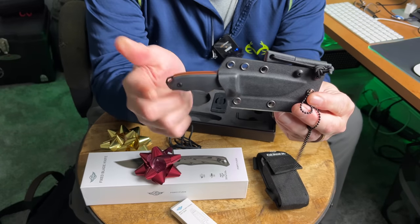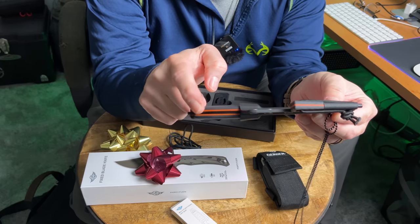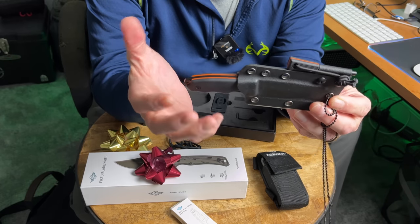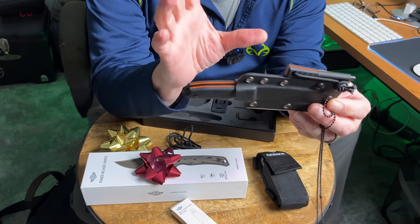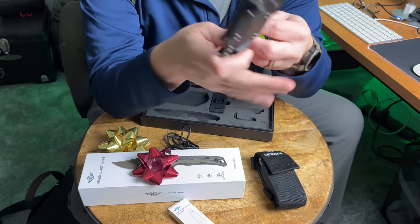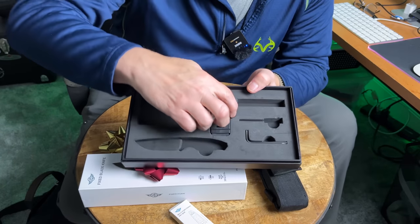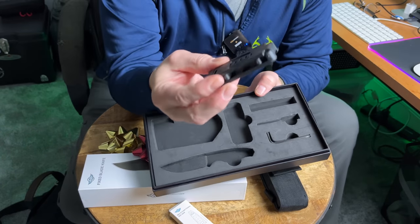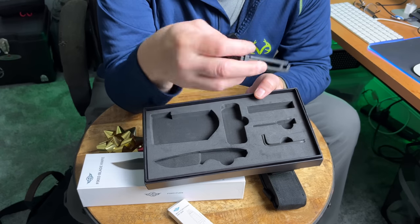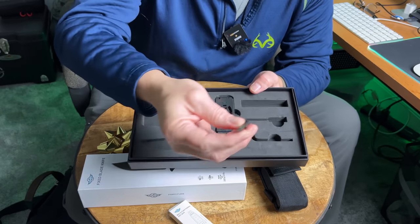So now you got your ferro rod, your knife. They both match. They've got the orange. I picked the orange, so you got the orange liners, really just a nice looking set. This is just a great little neck knife. Of course, EDC, camping, bushcrafting, whatever, a great choice. And then on top of that, they also include a belt clip, if you'd rather do it that way, and all the hardware for the clip is included, and even a wrench for installing that stuff.